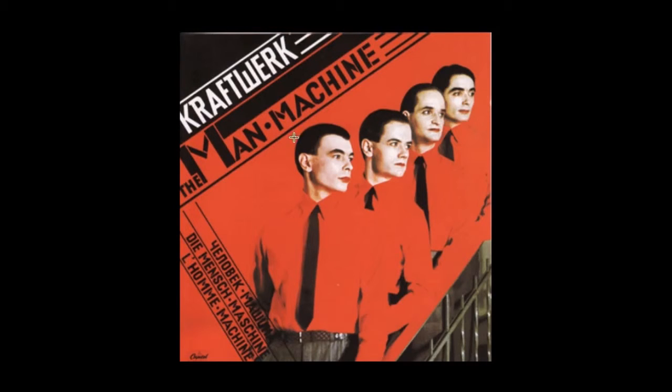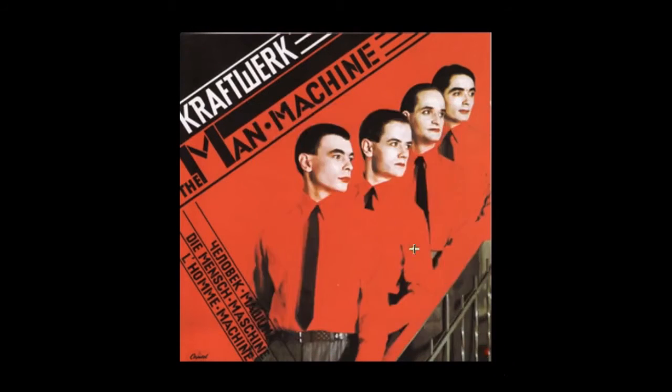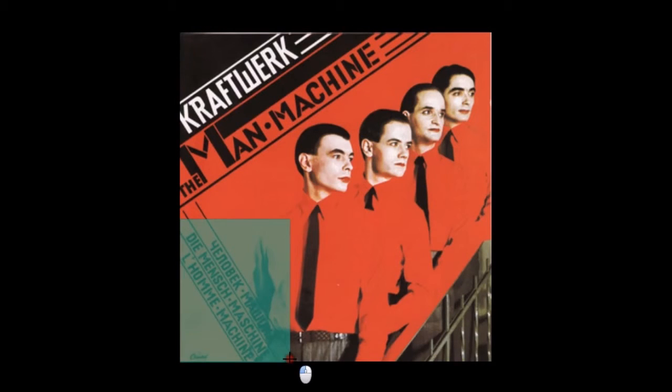When you first see this album cover, all you see is red. It's very, very dominant. It's the focal point in this design, and you notice it straight away. You also notice that the band members are larger than the other design elements within the design. Looking at the hierarchy, we see the band members first, and then the album and the band name second, and then the translation at the bottom left hand corner.